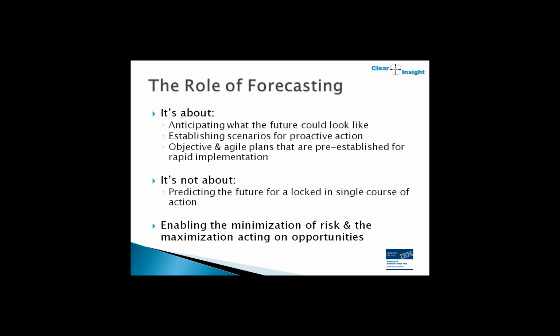It's about having scenarios. It's about having up-to-date plans that help me to adjust to what the future is going to be as I understand it and as my indicators tell me, and it's to make changes in the business so that I can maximize on those opportunities.